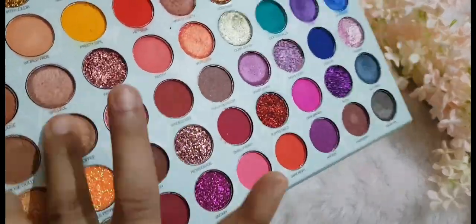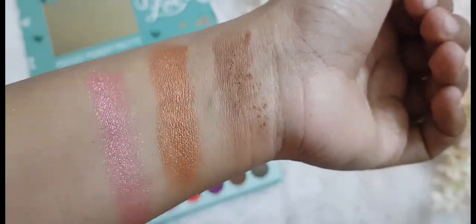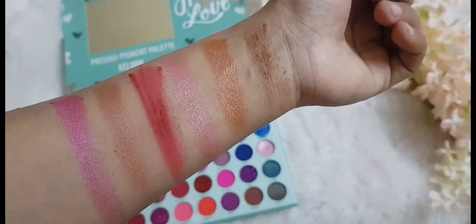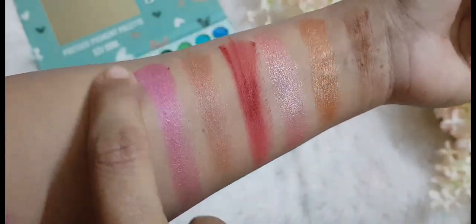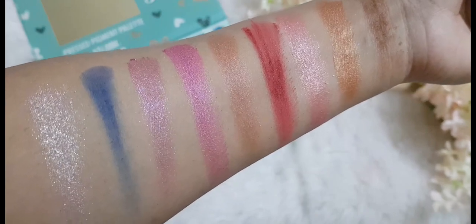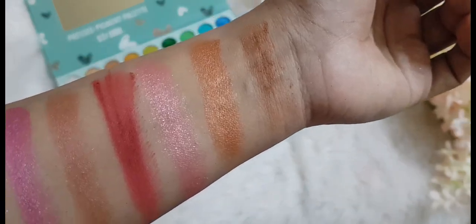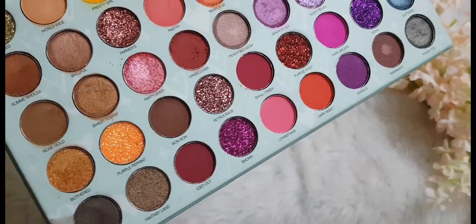Coming to the fifth row. This is the fifth row, guys. This one is a duochrome having a gold shift to it. Coming to the sixth row.